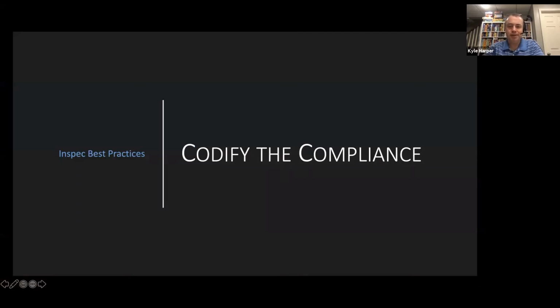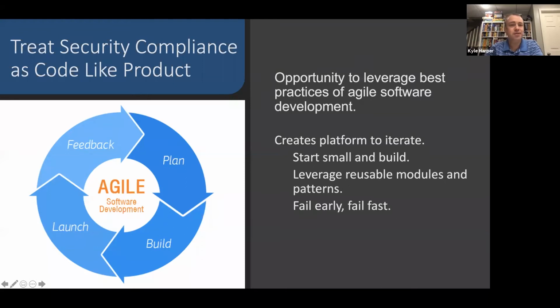So as we've begun to codify the compliance, I'd like to share some of the best practices that we've learned in actually creating the Inspec, if you will. First, and utmost probably, is to treat security compliance as code like a product. Treat it like any other piece of software that you might be developing or potentially selling, and leverage the best practices in agile software development. Very much create a platform to iterate, start small and build, leverage reusable modules and patterns, and then, to the best of your ability, fail early and fail fast.